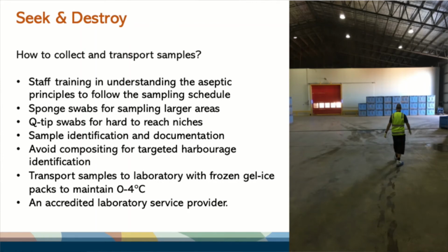We recommend that the packers should contact their microbiological testing laboratory for detailed instructions on how to collect samples. However, we recommend that the staff should be trained in understanding the aseptic principles to follow the sampling schedule.